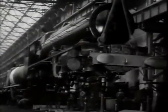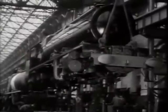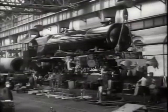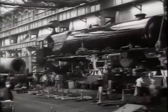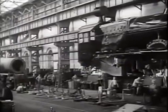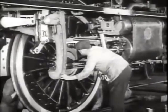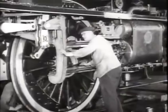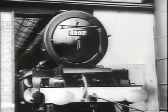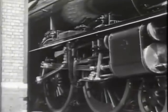Two 50-ton cranes lift 6207 and move her to a position over the wheels. The three driving wheels are fitted first. The four leading bogies and two trailing wheels will come later. The locomotive superstructure is delicately lowered onto its three main driving axles. Once the valve gear is in place and pony wheels attached, the locomotive is drawn out into the yard, ready to receive its tender. Latest of her class, pride of the line and pride of the men who built her.